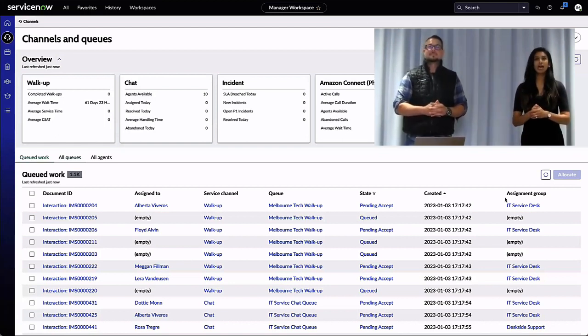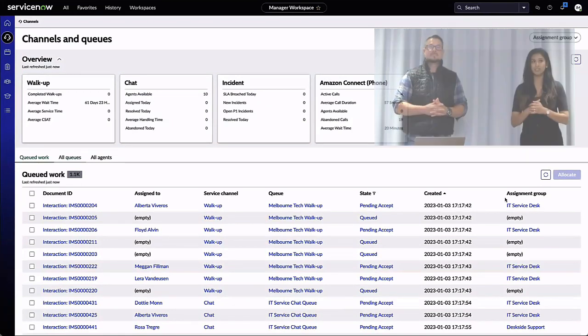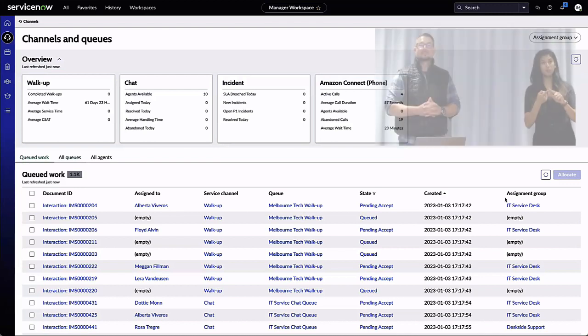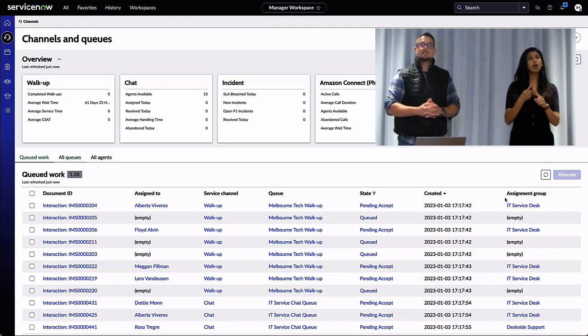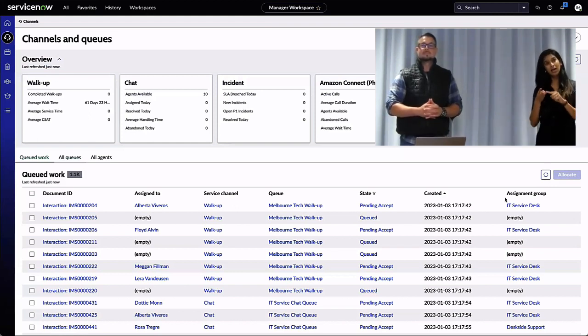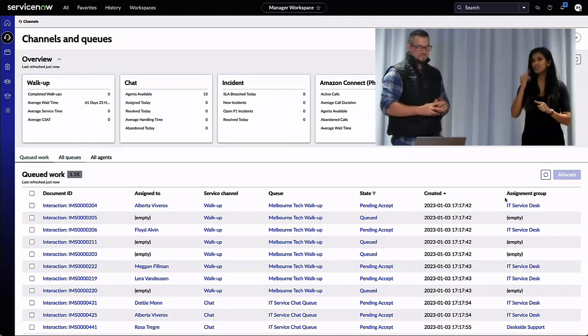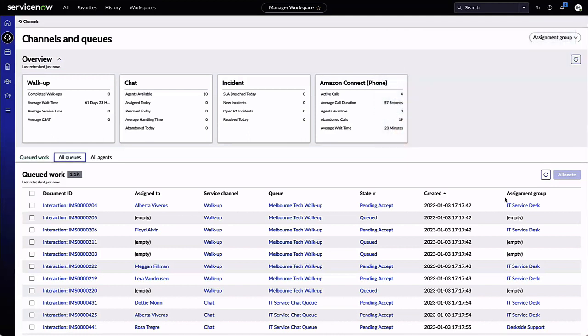And as most of you know, that requires going for endpoint solutions or spreadsheets or SharePoints. Now, what you're seeing here is you could automate all of that without a touch of a finger. And so what the channels and queues modules does is identifies what are the open incidents, who are the people on shift ready to work, do they have available capacity, and do they have the right skills necessary to address the incoming incident? Love it.